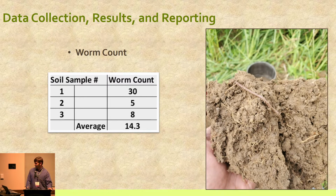But worm counts are my favorite thing to do. It takes me back to going fishing with my family when we were younger. Mom and Dad sending us out to the garden to dig up worms. That's exactly what we're doing here. I'm not going to go through the process. I think you've probably all heard of how to do it. Same with the water infiltration test.